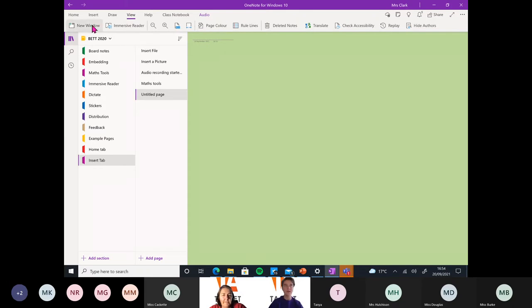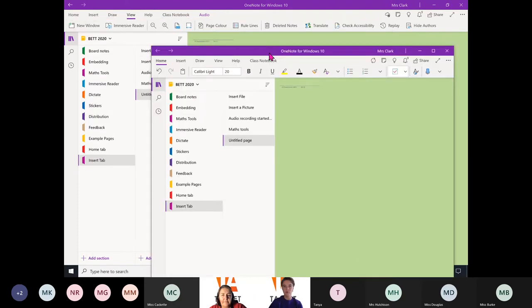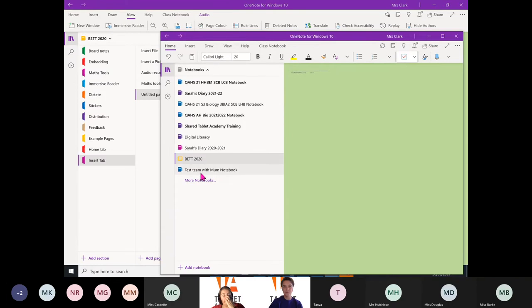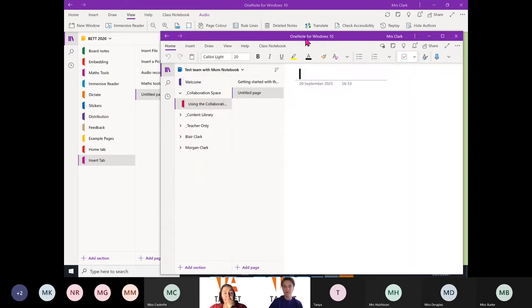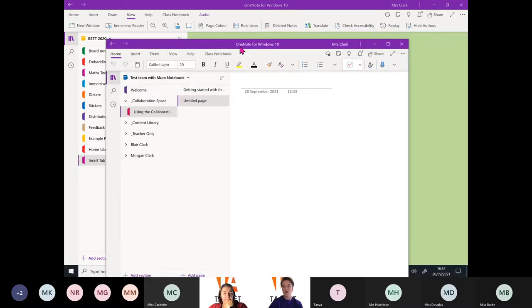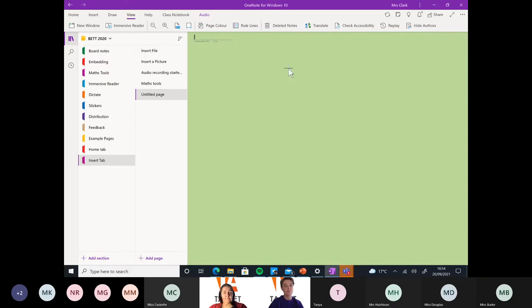The new window, I use this when I'm marking. If I click new window, I then get a whole new OneNote coming up. So I can then have two different notebooks. There's my test team with my mum in there, and I can have the two of them there. So I can be marking one and looking at the marking scheme on the other, rather than having to flick between two different notebooks on the one page. So that's something that's worth noting.